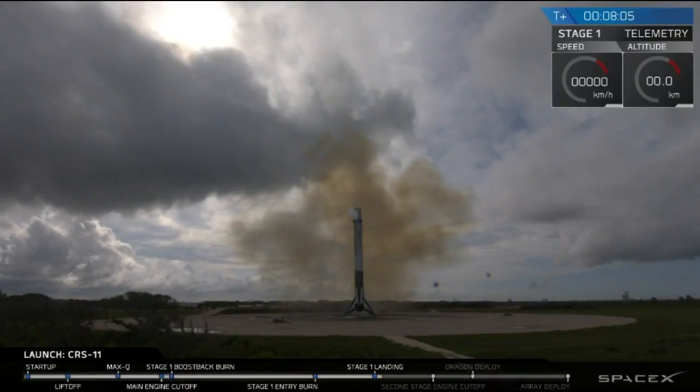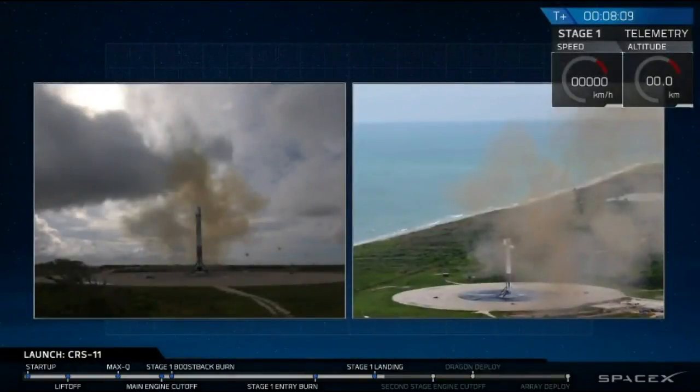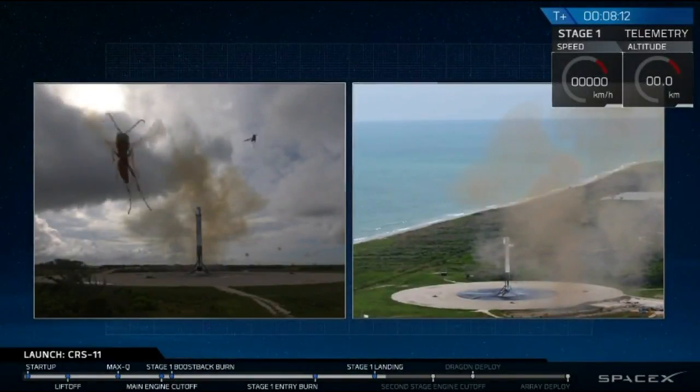Still ongoing. That is to bring the Dragon spacecraft to the International Space Station. Let's get a status update on how our primary mission is doing.